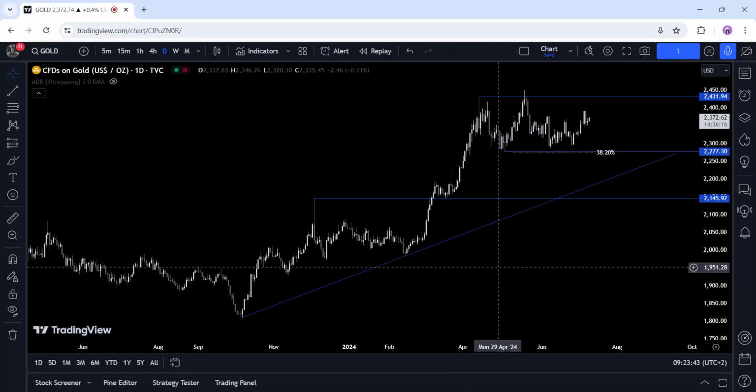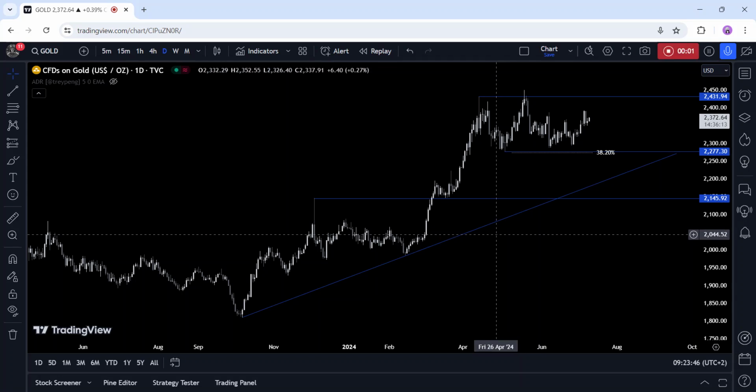Hi everyone, this is a technical analysis on gold. Let's start with a fundamental overview first.